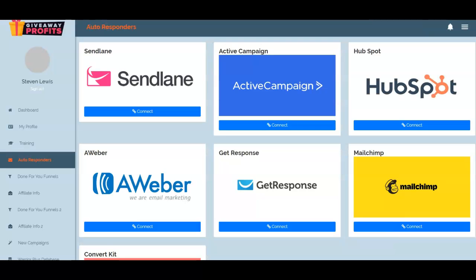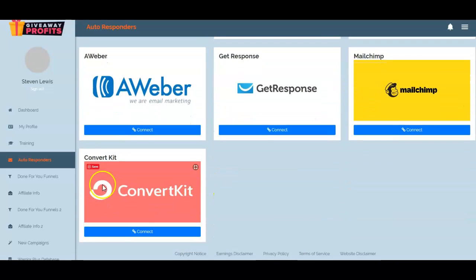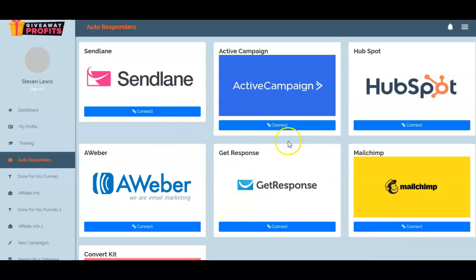You can integrate any of those 3 offers that I just showed you on the front end with your autoresponder, whether you're on SendLane, ActiveCampaign, HubSpot, Aweber, GetResponse, MailChimp, or ConvertKit. Some of the highest or most popular autoresponders it integrates with.